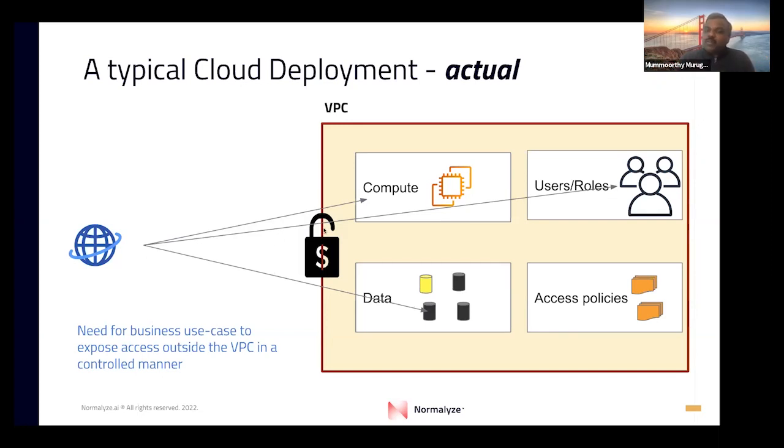But then when you open up this lock, the key question is, how are you ensuring that the sensitive data you have put in the cloud is safe and secure? That's the question we are trying to answer.